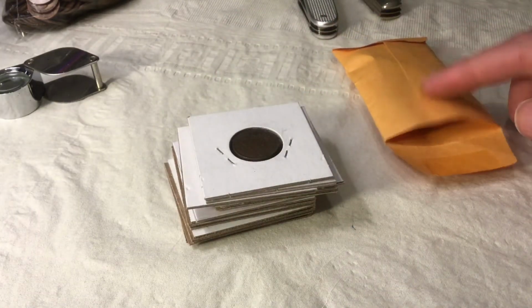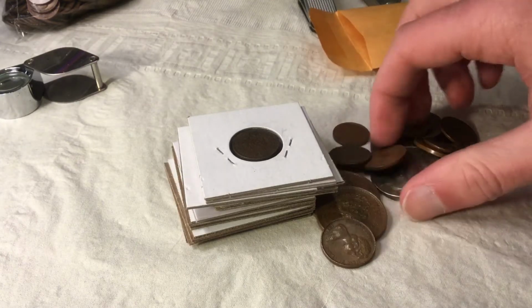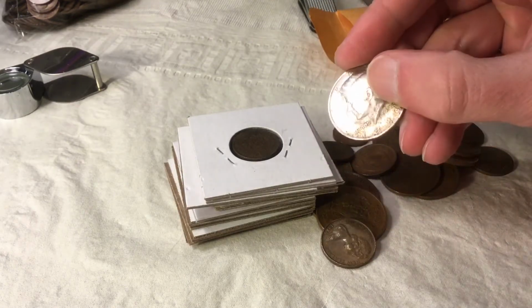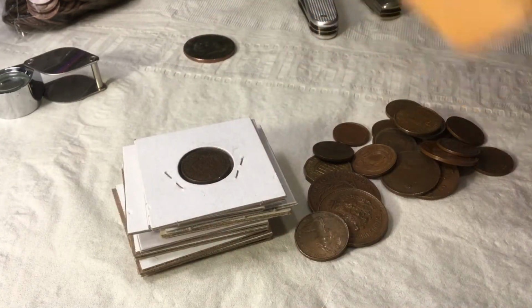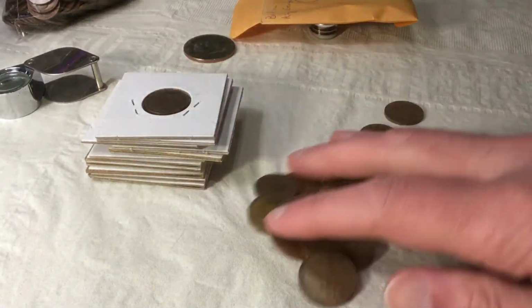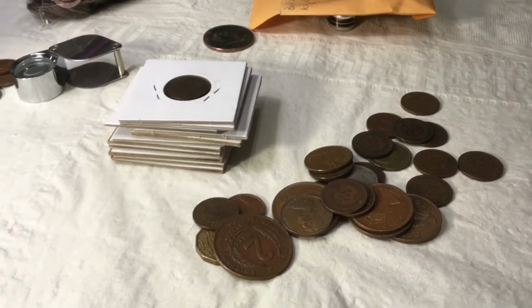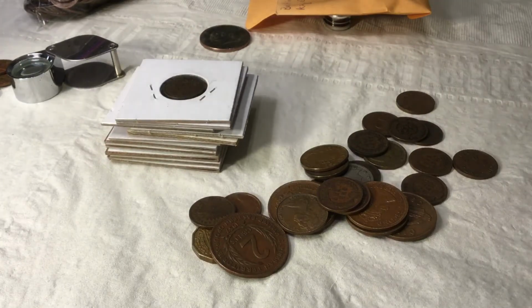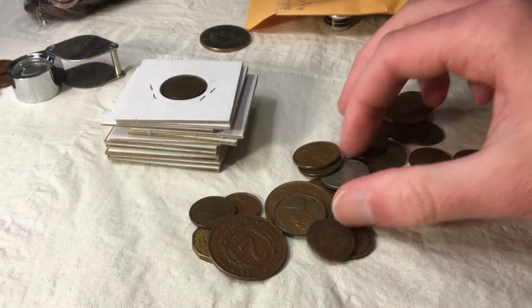Really excited about these, and these are all cheap coins, really, for the most part. Actually, this I got in my change, just a clad half. But, alright, so why am I excited about this? Because I'm putting together a copper collection. And I got to look through a couple bins at the coin show and pick out the coins that I need for my collection. So we can go through these. Also got some Indian head cents.